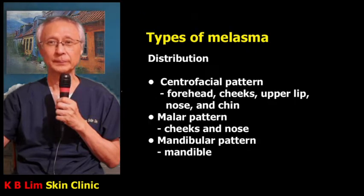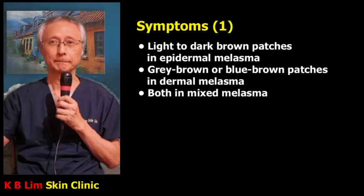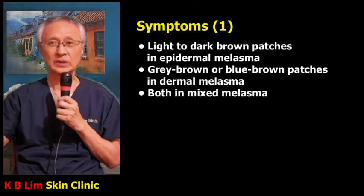Melasma can also be divided into different types according to its distribution. The most common form is called central facial pattern, and that affects the forehead, the cheeks, the upper lip, nose, and chin. The malar pattern is the second most common type, and it affects the cheeks and the nose, and the mandibular pattern, the third type, affects the mandible or the jaw. This is less common.